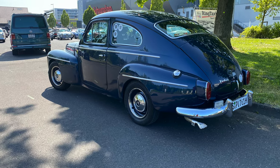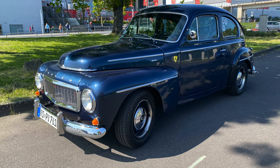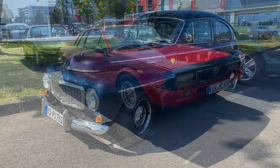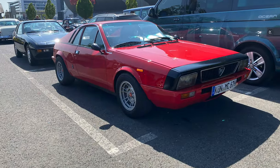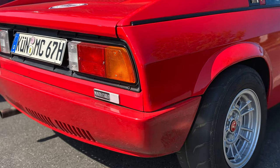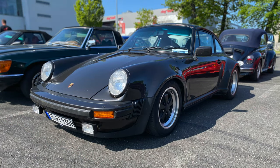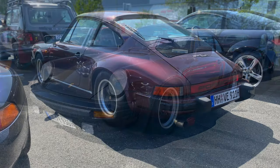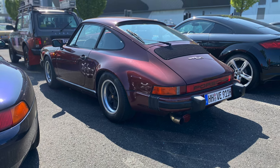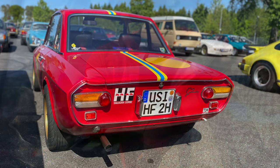Now the parking lot. The parking lots are filled with gems. Look at this Volvo, Lancia. It's a Lancia Monte Carlo. I've never seen this car before. A 930, burgundy SC, beautiful car with a nice interior. I love that interior. I'd like to have that on mine.